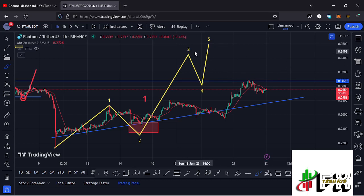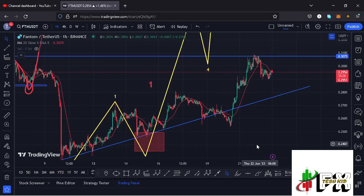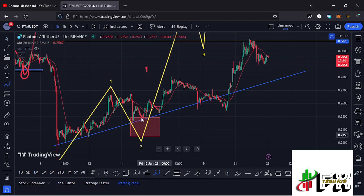And because we are in an impulsive wave in the formation of this wave 3, because of its impulsive nature, I'm also counting another micro Elliot wave count within the formation of this wave 3, because we need to have a 5 wave move within the formation of this wave 3, where I'm terming this as the first wave to the upper side.